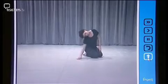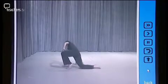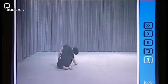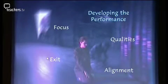So there's my movement from the front, but we can now get a back view. Now I think that's really good because on a big screen like an interactive whiteboard, it'd be really clear for children to see the same movement from 2 angles. Now once you've mastered that, you go to developing the performance section, and this is where you can study the movement in a little bit more detail.